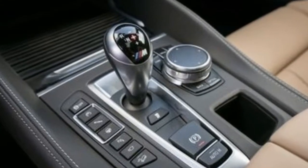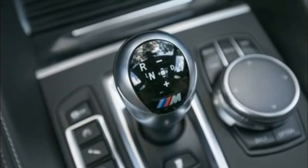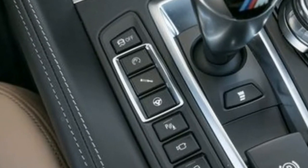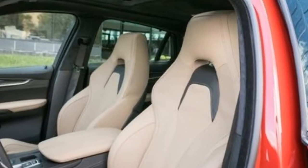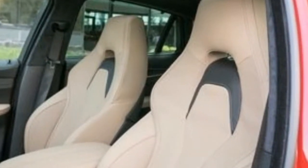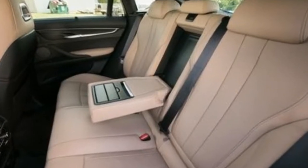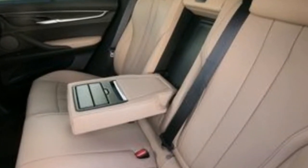In total, our X6 M wore an as-tested price of $112,295 with a starting sticker of $105,095. The 2017 BMW X6 M costs $3,400 more than its mechanically identical X5 M counterpart. And yet the X6 M sacrifices 9 cubic feet of cargo space with the rear seat in use and 17 cubes with the 40/20/40 split folding bench tucked away.